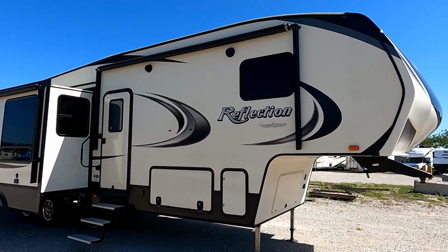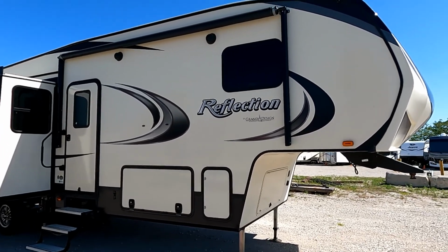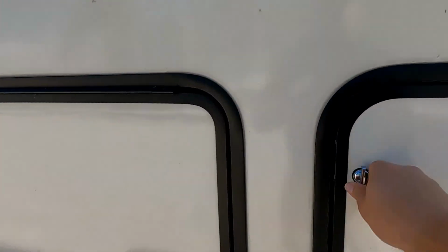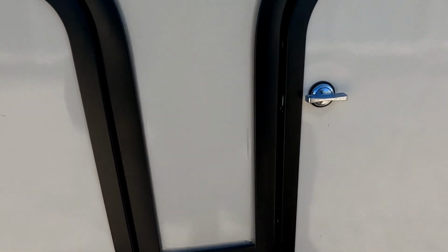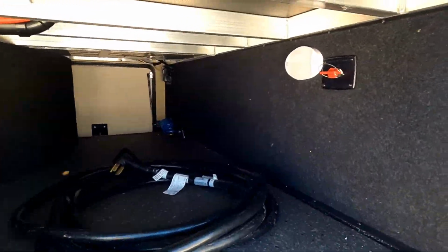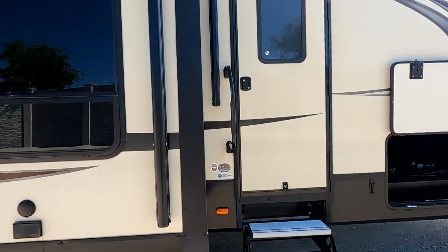Alright, starting with the outside view of this Grand Design Reflection 311 BHS, a 2020 model. We have our front 30-pound propane tank for the passenger side. Pass-through storage here goes all the way through to the other side. You also have your release here to make sure that you disconnect your battery when it's in storage. Lippert fold-up steps going into the front door.